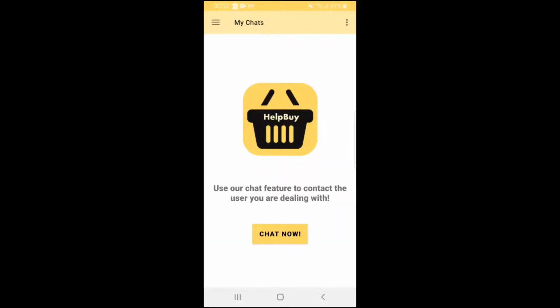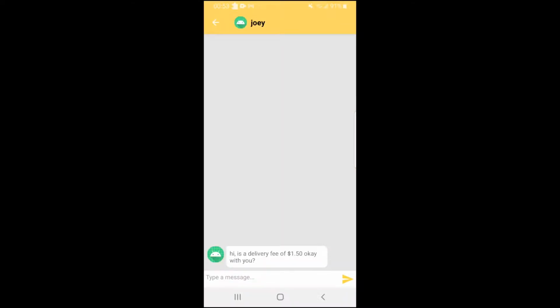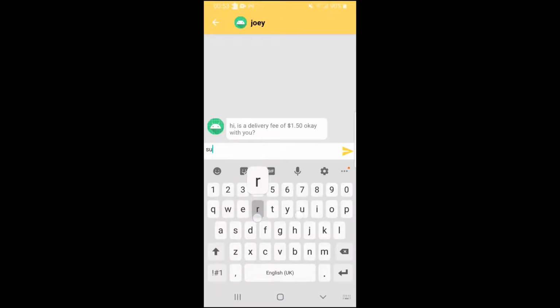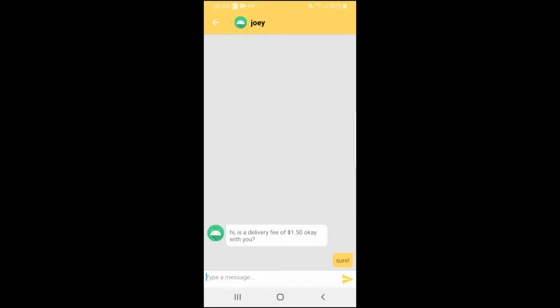If there is a need for any clarifications regarding the request or offers, users can use the chat function to message the deliverer or buyer to discuss further. The chat also facilitates the negotiation of prices. Deliverers will be commissioned based on the price that both buyers and deliverers are agreeable with.